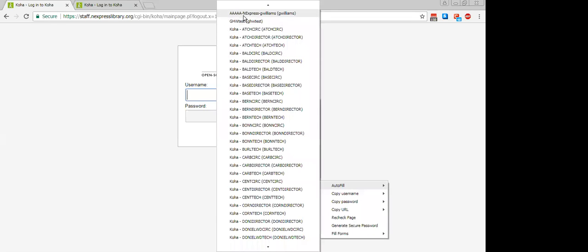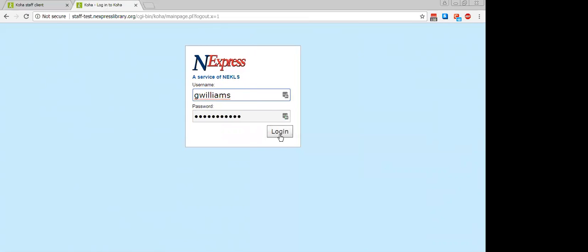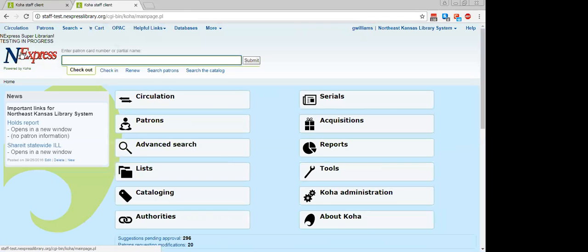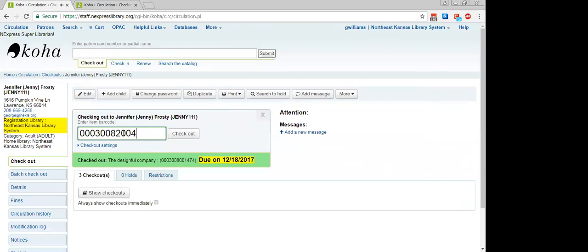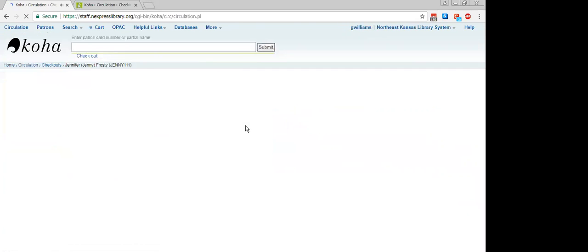And right now I'm going to log in and check some things out to a card. So this is the production server again, and this is the test server, and the logo is different here too. I'm going to check some items out to cards on both systems so you can see some differences that are coming up. Apparently I've already got this one checked out.